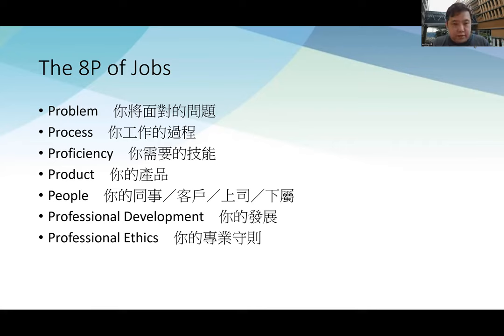You go to the interview and you see what problem you are going to tackle if you are employed. What is the process of tackling the problem? What are the skills you need to tackle them? What do you produce? Are you producing a service or actually some computer drawings or videos? What is your product? And who do you work with, who do you serve, and what will you do? What will you achieve in the future?